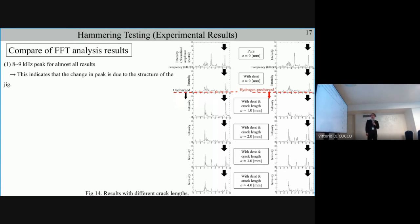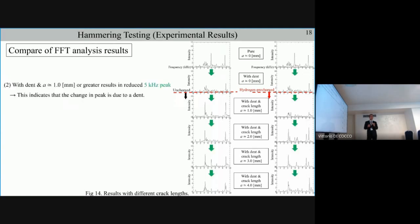The 8 to 9 kHz peak appears for almost all results. This indicates that the change in peak is due to the structure of the drill. Next, for crack length 1 mm or greater, the result is a reduced 5 kHz peak compared to the pure specimen. This indicates that the change in peak is due to them.